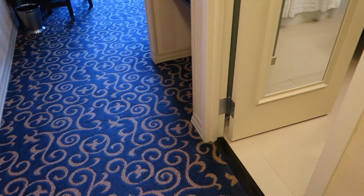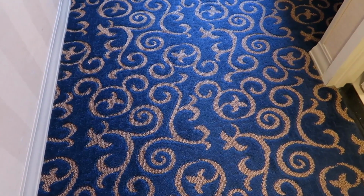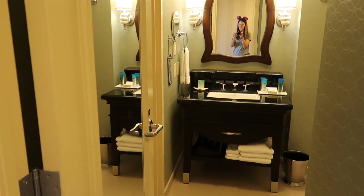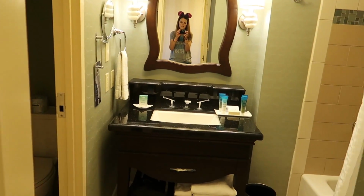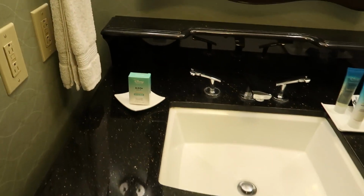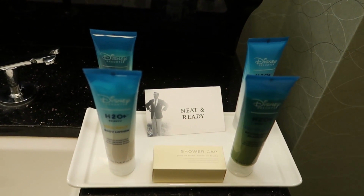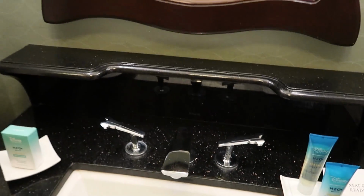Okay, I love the carpet in here. It's very, very fancy, and do you see some hidden Mickeys in the carpet? Very cool. All right, so let's head into the bathroom. That's right here on the right. Nice full-length mirror here to get ready. And then there's the vanity, some towels down there, the Disney soaps, just like at Walt Disney World, which is very cool. Oh, neat and ready. I like that with Walt. That's cool.